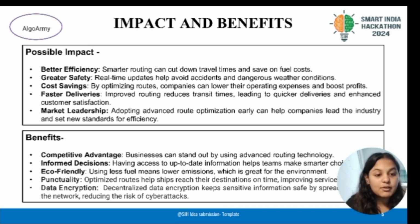And then come the benefits, like competitive advantage, where businesses can stand out by using advanced routing technology and informed decisions. It is eco-friendly and punctual, as the ship will reach its destination on time, providing service reliability and data encryption, which can be done using blockchain, reducing the risk of cyber attacks, and the data is secured by the user who is using it.